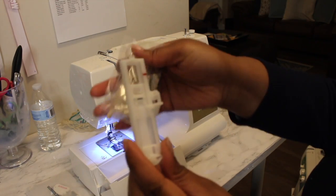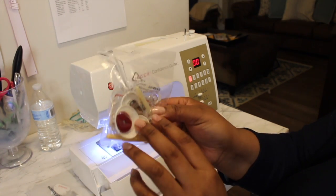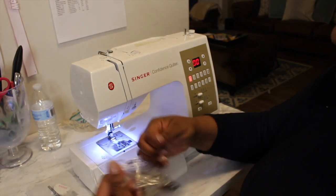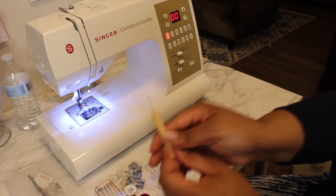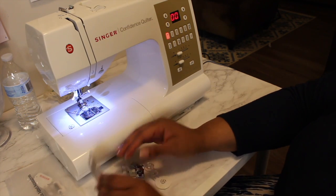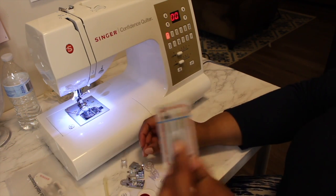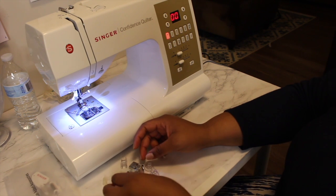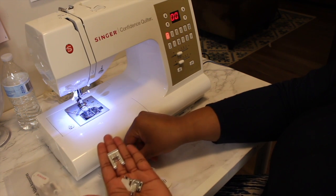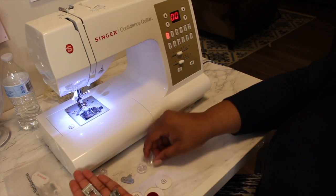So in here I have the button foot. I also have some additional thread holders. They also sent, let's just open this up, a little brush to dust off your presser foot or your machine in certain areas if you have a blockage. They also put a set of needles in here. I just learned the other day that you're supposed to change your needles after every 6 to 8 hours of sewing. And then I have all of these different feet in here. And they also sent over some additional bobbins, which is nice.